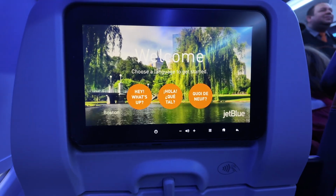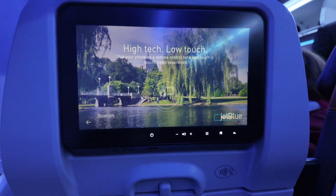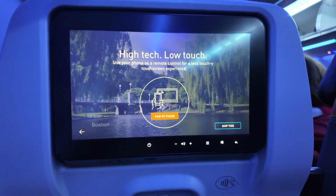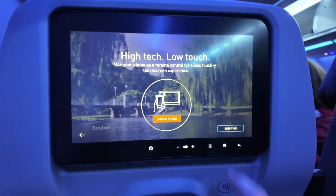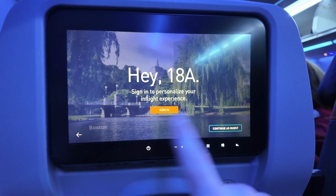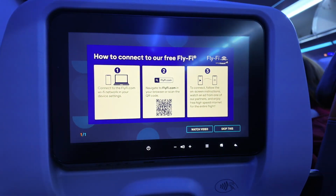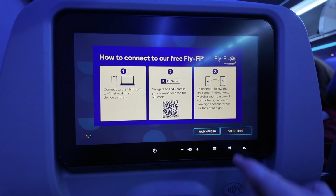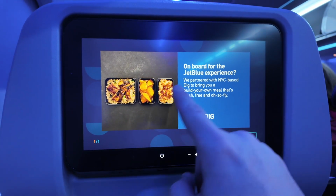Yeah, so choose language, English. High-tech, low-touch, use your phone as remote control. Cool. Skip this though, I'm going to do that for the time being. Seat 18A, continue as guest, how to connect. So you actually do get free Wi-Fi on board as well on all JetBlue flights.